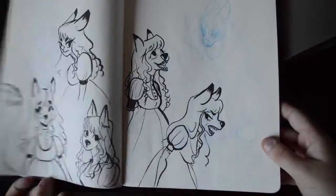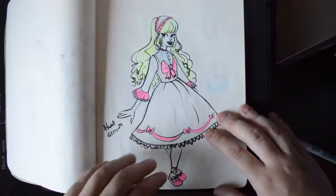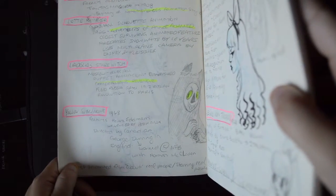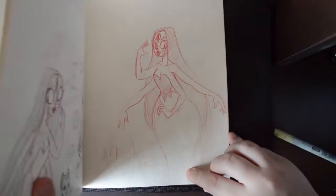Just some random ones. This is a character design assignment. We had to do anthropomorphic animals, so I was doing like a Lolita fox girl. I didn't end up sticking with her, but I did like the design. Here's another Lolita drawing. I really enjoy Lolita fashion. And here's a lot of school notes just with doodles in them. I do these in class, just kind of bored.